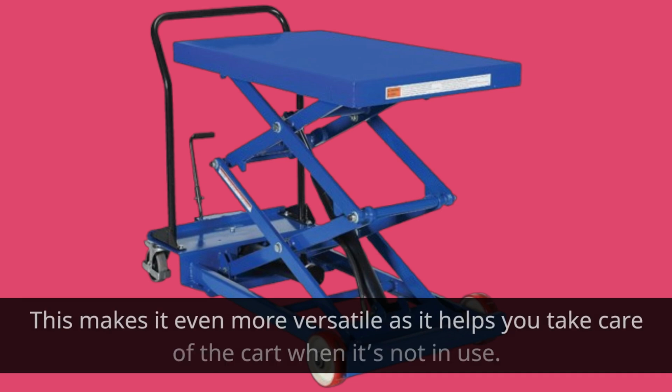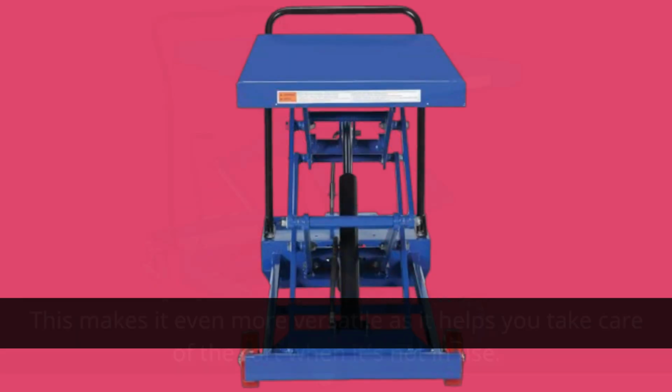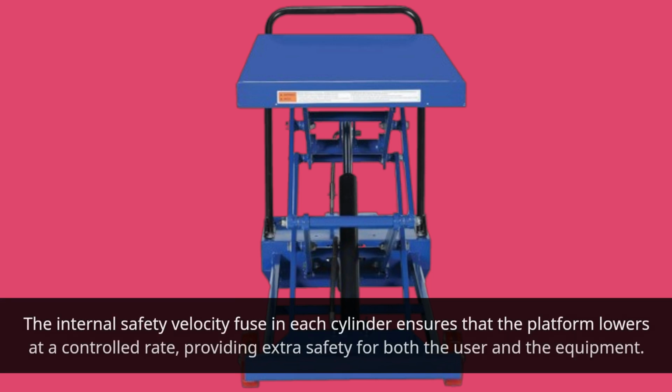This makes it even more versatile as it helps you take care of the cart when it's not in use. The internal safety velocity fuse in each cylinder ensures that the platform lowers at a controlled rate, providing extra safety for both the user and the equipment.